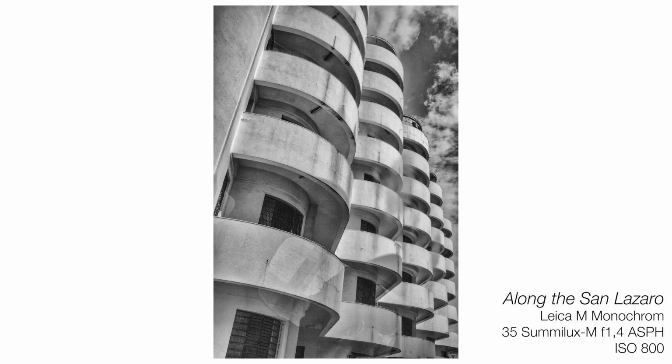And so anyway, this is one that is not composed exactly as I wished I had, but again, I was in a moving car, and I'm just very glad that I got this photograph to begin with, and I'm extremely satisfied with it.